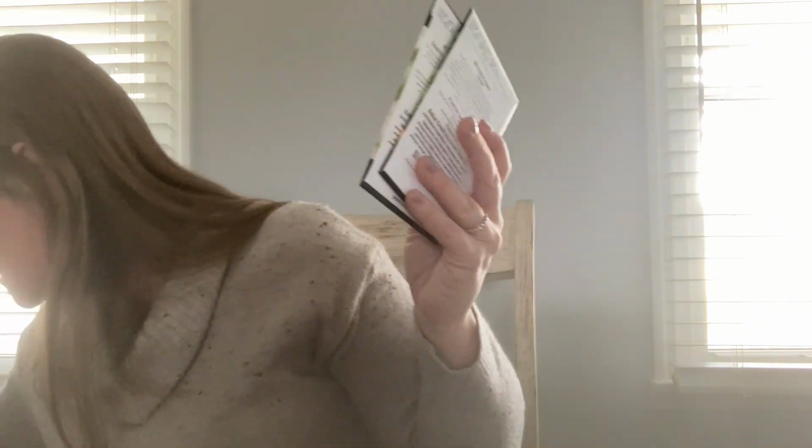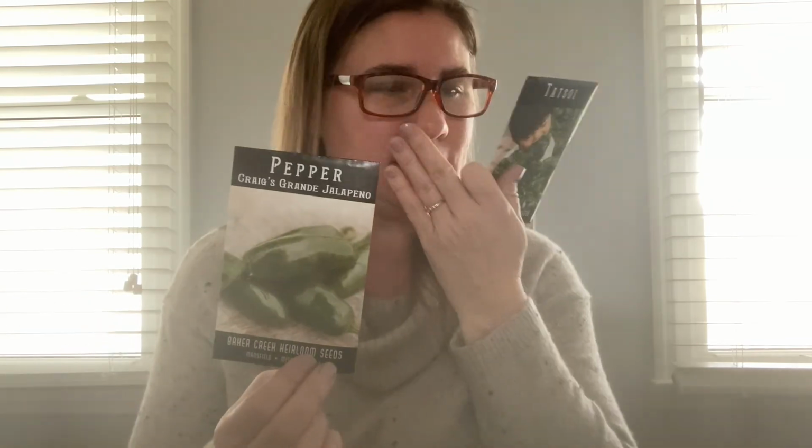Okay, so the other seeds I had set aside, another jalapeno to try, a Craig's Grande jalapeno, just because it's an heirloom.